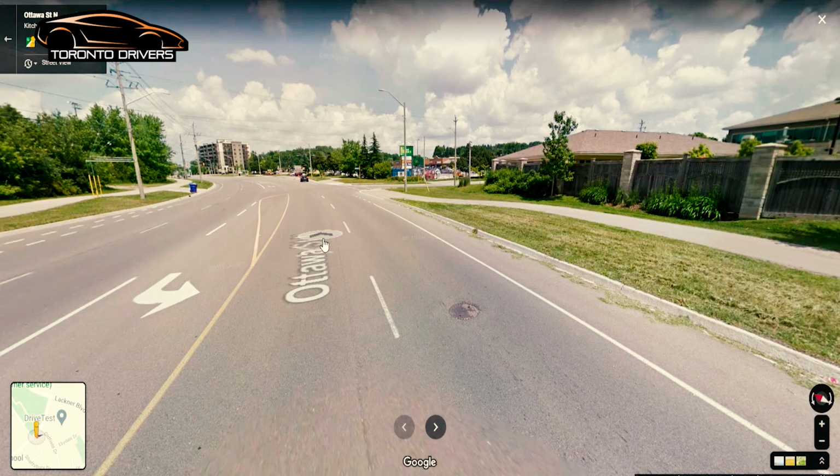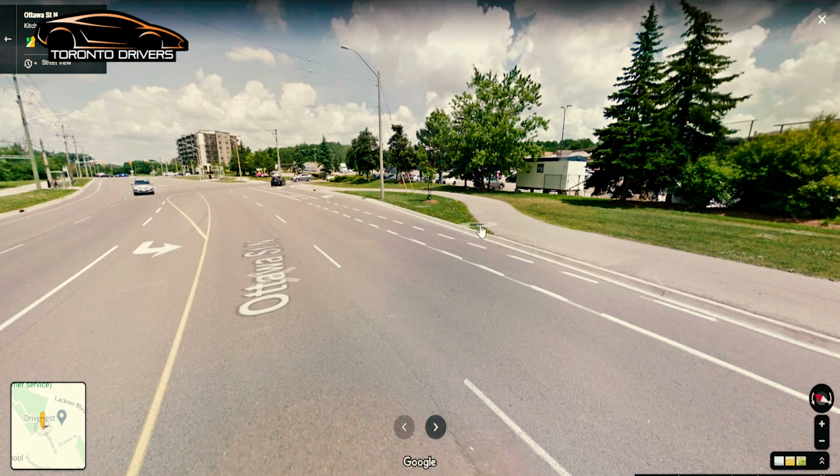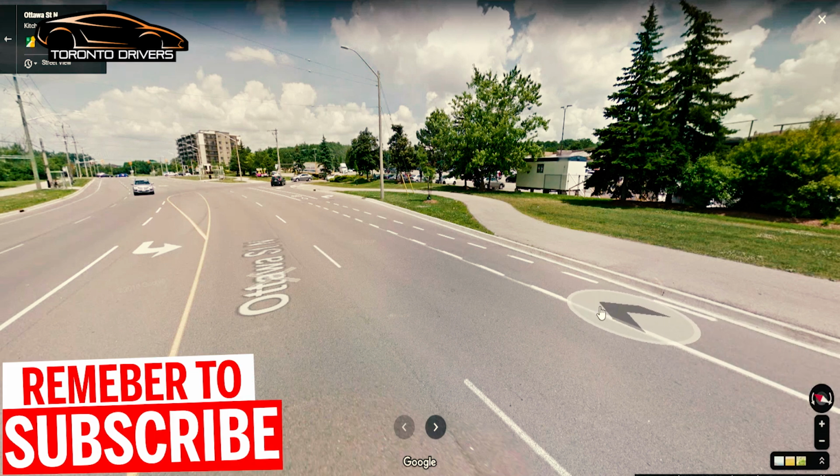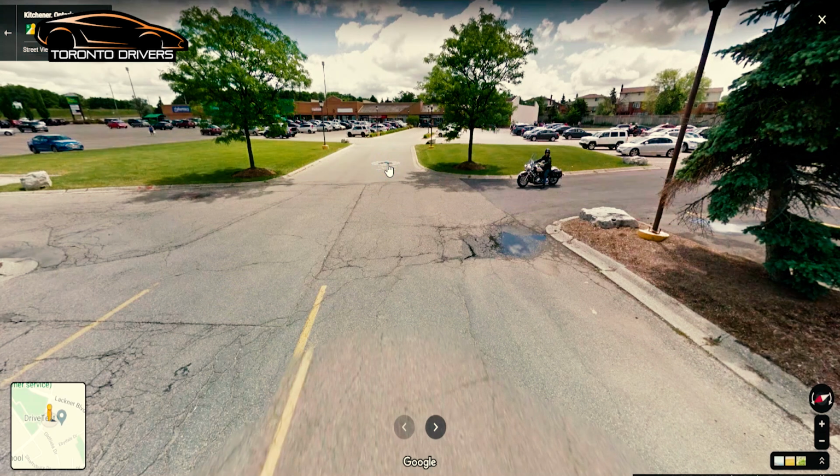So you make the left turn and be ready to switch to the right lane, because soon you're going to be asked to turn right into this plaza. That's where the drive test center is. So you go into the right turn lane from here, where the broken line begins. So you turn right and you're back here at the drive test center.